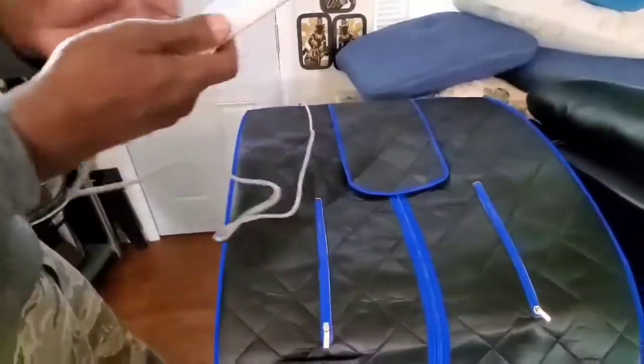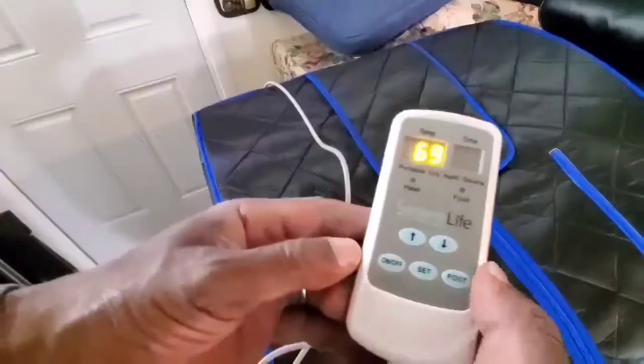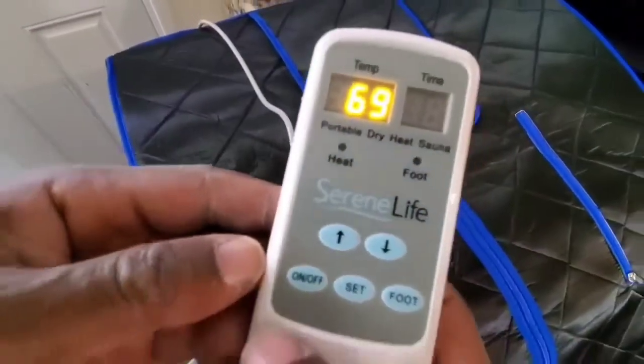You want to crank it up, right? I'm not finished programming. Okay, it's hot now. Time to get in. Can I get in? Okay, get in. Oh, now it's warm. Oh, it's hot. Oh, yes. Turn the foot pad. There we go.